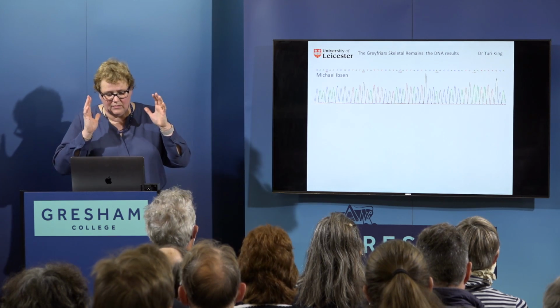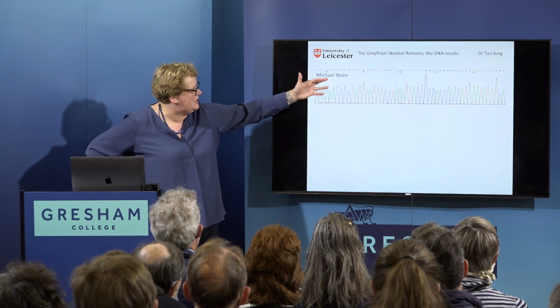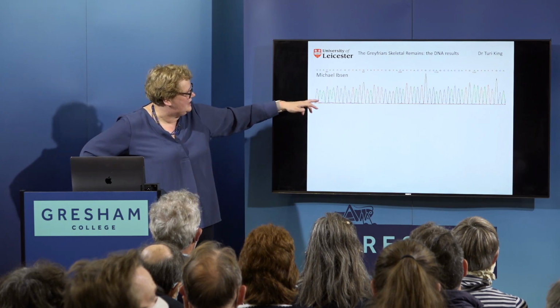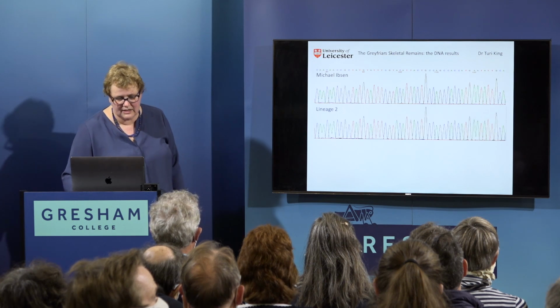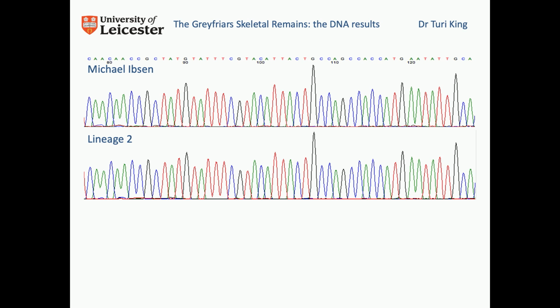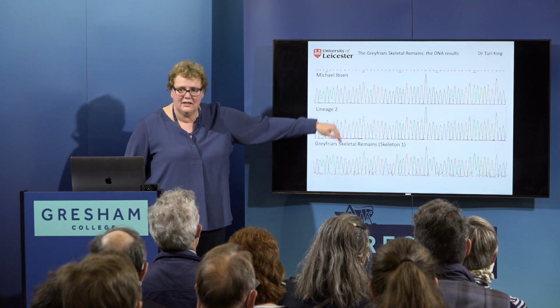Now, we're all made of DNA. It's made of different nucleotides, which are given the abbreviation C, A, G, and T. And this is Michael Ibsen's DNA. So you can see in this sequence here that Turi's used, we've got CAA, CAA, etc., running across. This is the second lineage, Wendy Duldig, and you can see if you trace down that they exactly match. So we're confident that the DNA of these two individuals is the same. This is our Greyfriars skeleton, and you can see if you track down, it exactly matches. Now, this trace isn't quite as strong as some of the modern DNA because it's really challenging to get 500-year-old DNA, but you can see that they exactly match.